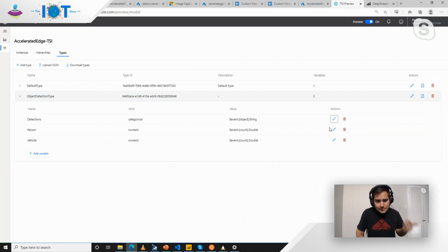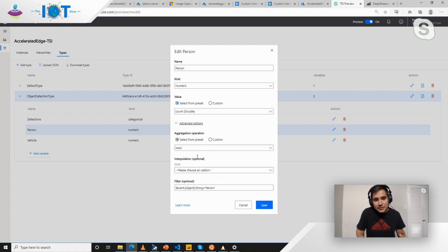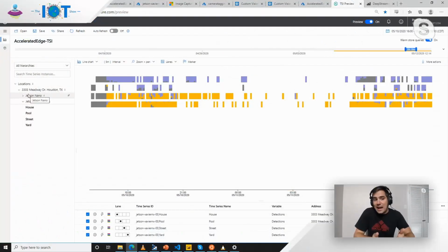But if I want to go on something individual, I can do some filtering to get down to just events where the object string is equal to person. That allows me to drill down very fine into what those detections are. And once again, no coding. You've been playing around with the data formats from the TSI UI, right? Setting up the models here, and then fine-tuning them without having to write queries in any sort of language. Correct? Absolutely, and that's the magic and power of all this.